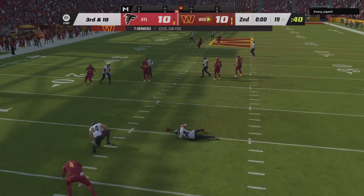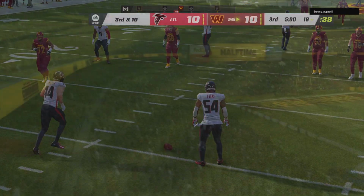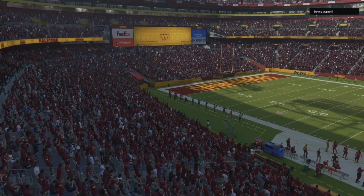And now this throw in. My God, that's a fumble. What?